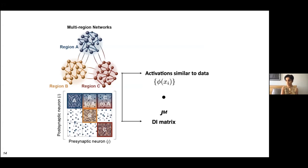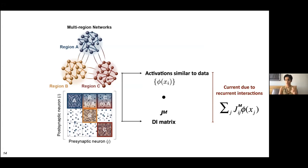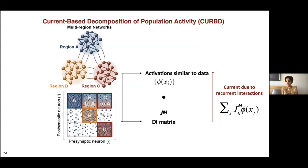Now, the dot product of those two objects, based on how you do the sum over these different blocks, can tell you the experience, in air quotes, of one unit in region A that is a result of interactions of that unit with other units in region A, how much of that activity comes from interactions with region B, and how much comes from interactions with region C. And since we're able to linearly decompose recorded output into these constituent currents, we're calling this current-based decomposition, or CURD for short.